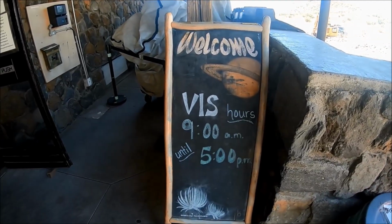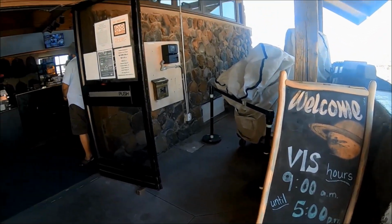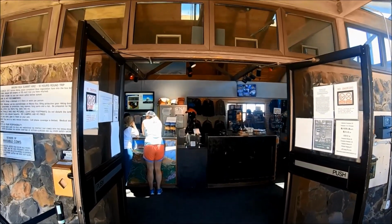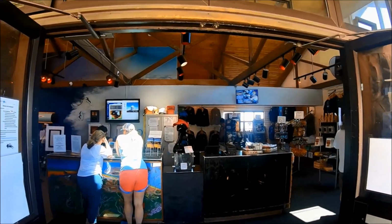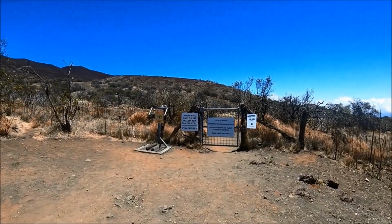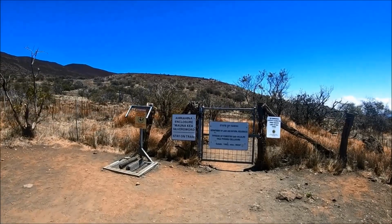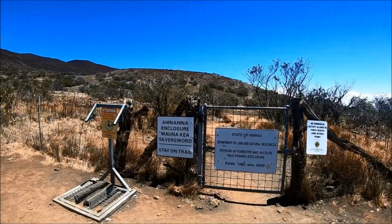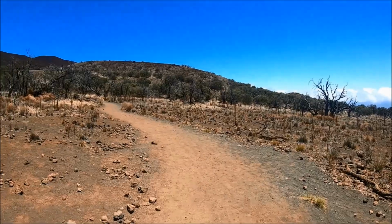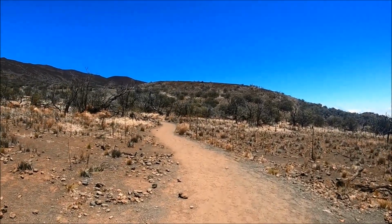The VIS was open when we visited. It's a small building with restrooms outside the building for access and a small parking area. There is limited parking, but people tend to come and go, so be patient and wait for a spot to open up. The VIS also had displays, handouts, a video program, and a bookstore that sold Hawaiian culture products, souvenirs, and food. Near the VIS is the Forest Reserve.